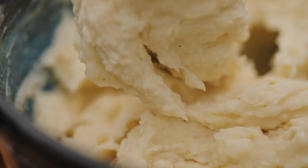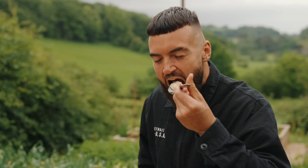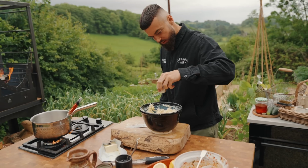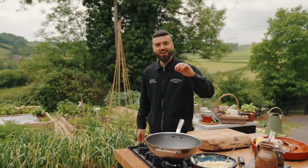Yeah, I love a bit of mash. Absolutely love a mashed potato. Taste test. A little bit more pepper, pinch more salt, and then we're good. Hummus mash is done. Aubergines are cooking nicely in the oven.